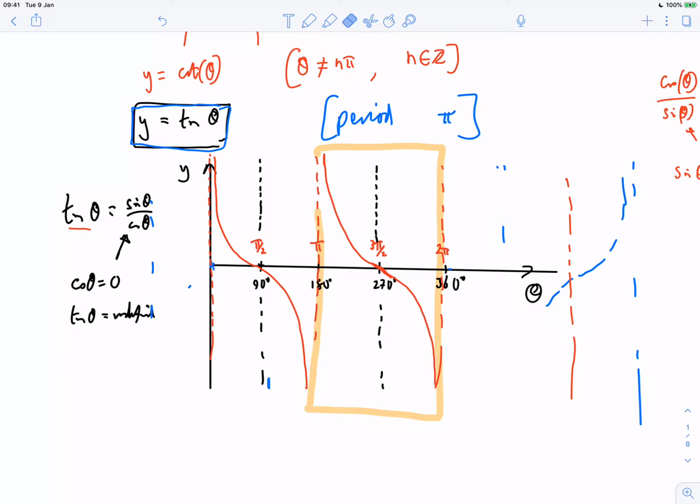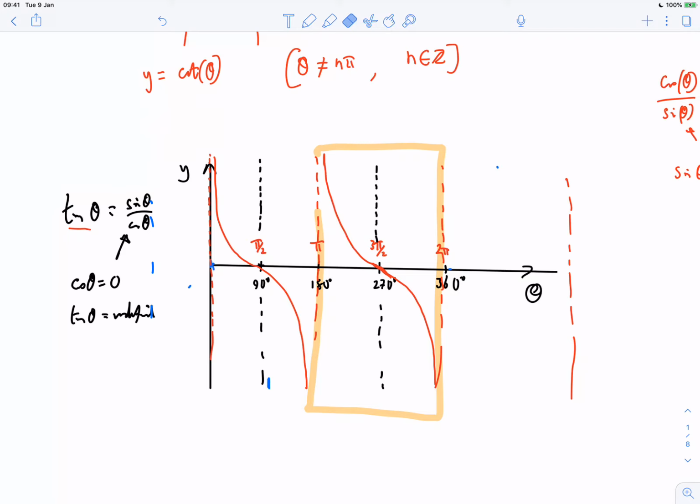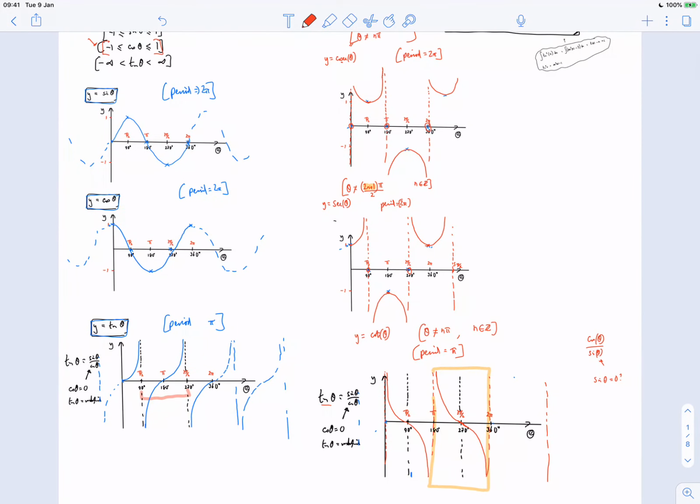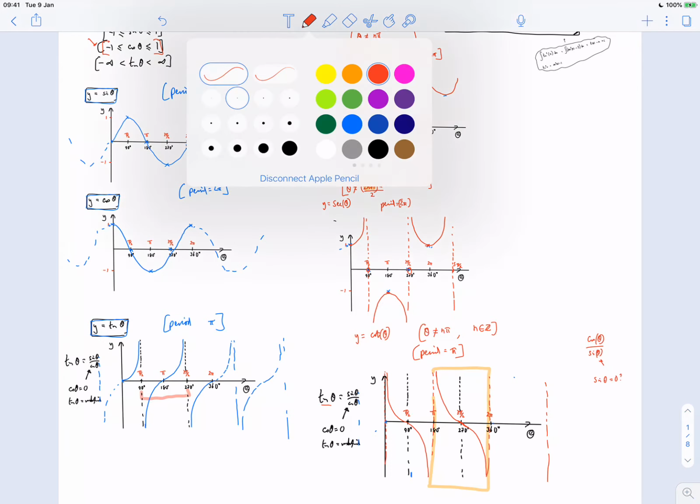Okay. And the period, what is the period of cot? Well, it's clearly pi as well, isn't it? It's repeating every 180 degrees, or just pi radians. So it's got a period of pi. Okay, so hopefully where those things came from shouldn't be too much of a surprise.